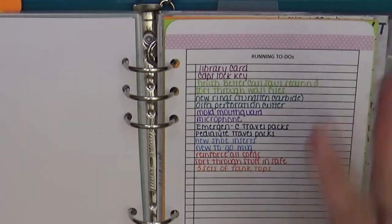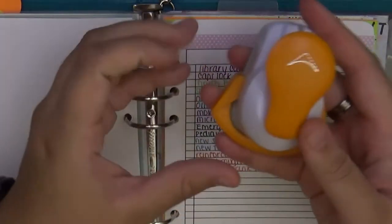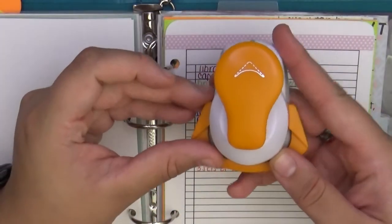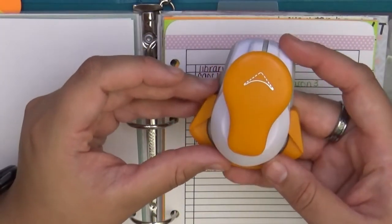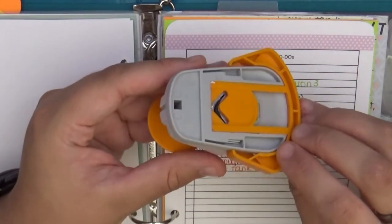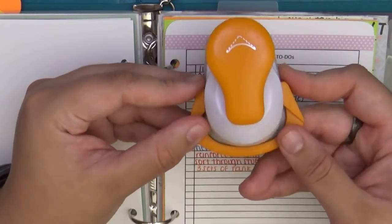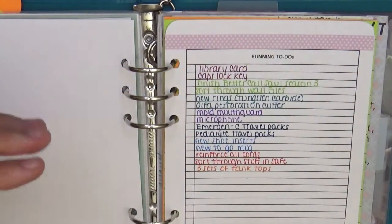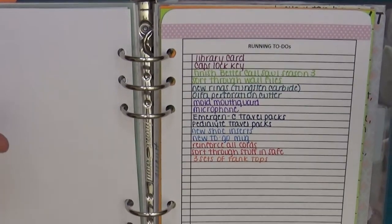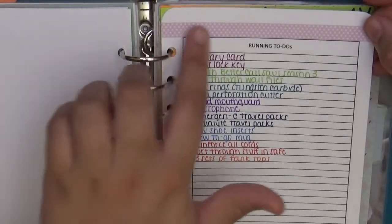Also, just to give you guys a heads up, and I know I mentioned this when I showed you my pocket size Filofax, but I'm really into rounding the edges of my pages. I love these Fiskars paper punches. I have actually quite a few of them now, but this is the one that I have. It's just the medium, and I got it from Joann's. It was actually on sale, so it's a win-win. And then I just decided to kind of dress it up with some washi.